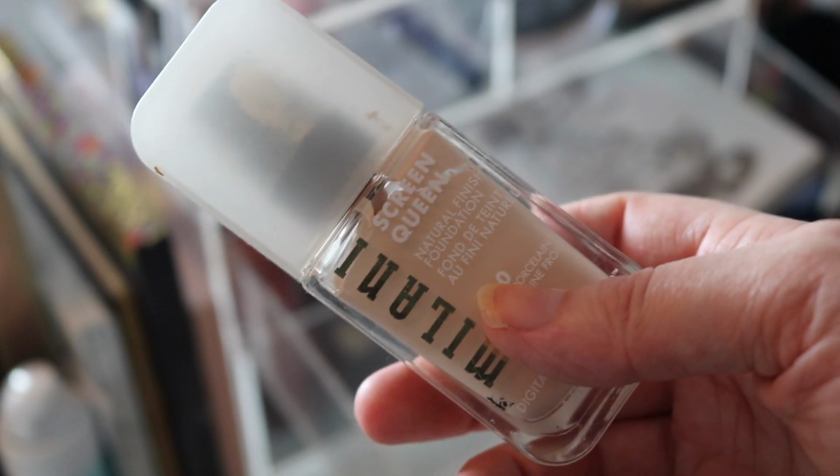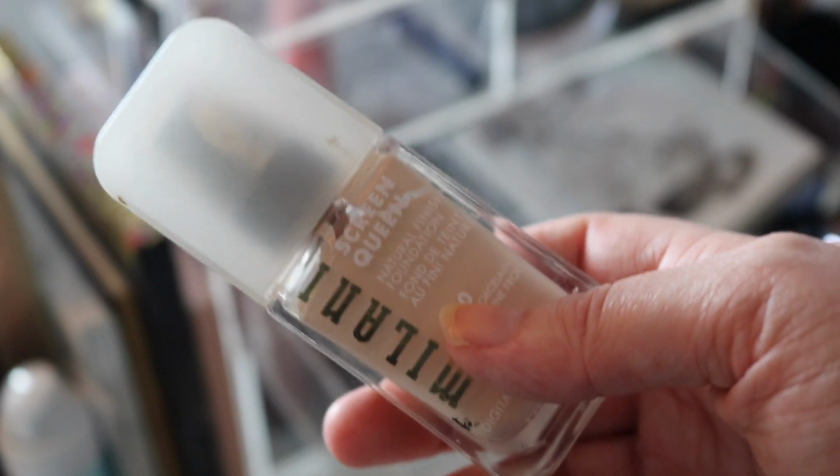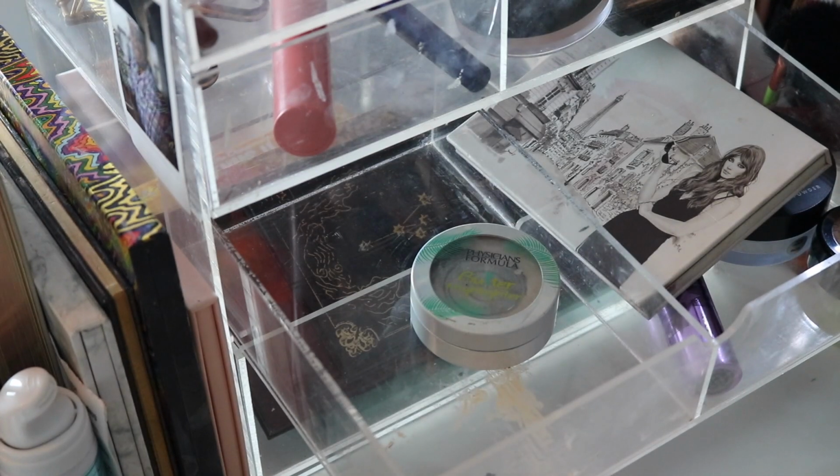I'll probably be doing a video where I talk about items I'm debating on decluttering and giving them a last chance. A lot of it will be foundations and stuff that I'll use over the course of a few days to get a better feel for them. But I think I'm going to be doing a video like that soon. So let me know if that sounds interesting.